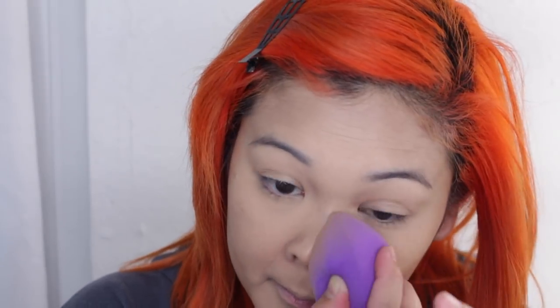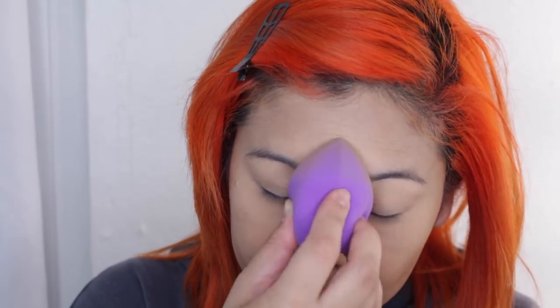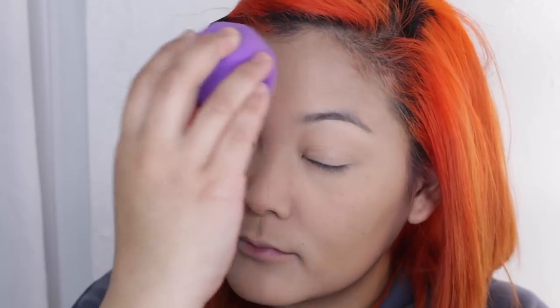Okay, we're about to get full coverage here. We have the Collab Makeup Kill the Shine Pressed Powder in Ivory Sand. I feel like their shading with the Collab Makeup line is so off. Ivory Sand, that sounds way too light for me, but this color actually works for me. We are all powdered up, ready to move on to the next step.